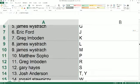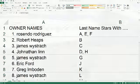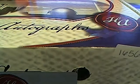All right, gentlemen, any trades here in Jersey 1656, please do so now. 55 will be next. We're out of order. If you're wondering, 55 will be after this one.